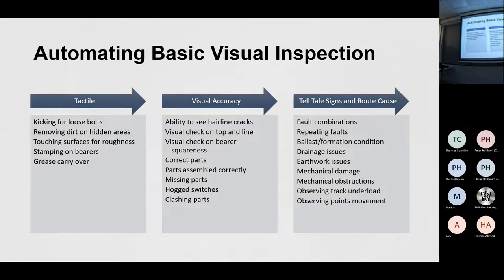But it's looking at those things that we like to do, because we know it will tell us if it's moving or if it's loose. So kicking for loose bolts. And then there may be some dirt on there, so we remove the dirt and we see, oh, actually, yes, it has moved. Or there's some dirt hiding something.